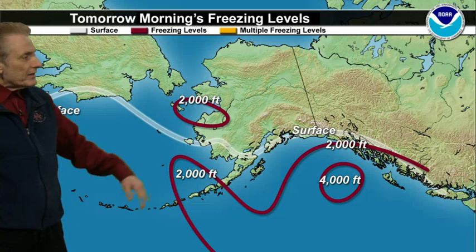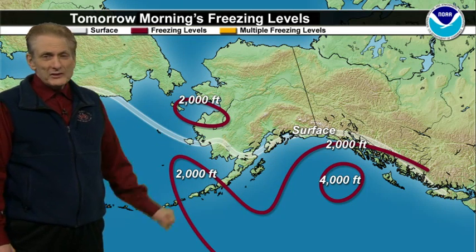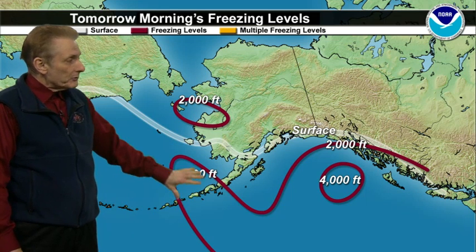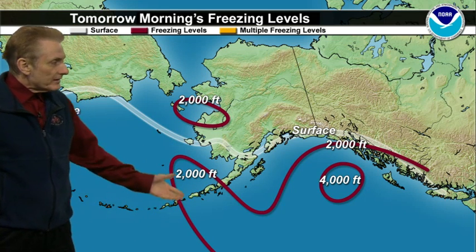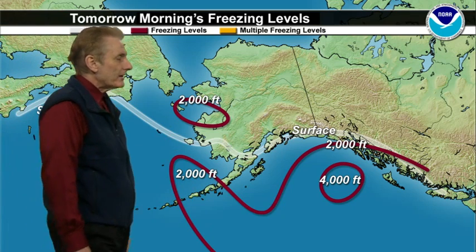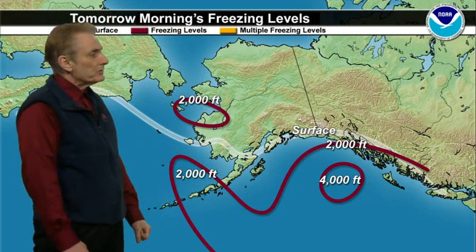Freezing levels, 2,000 feet here up over the St. Lawrence Island area. Eastward there into the northern Yukon Delta, and also down here over the Alaska Peninsula. Again, the southeast flow associated with that, keeping those warmer conditions in that area. And then 2,000 feet across the north central southeast coast.